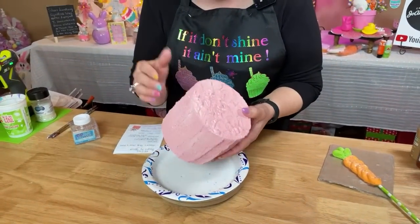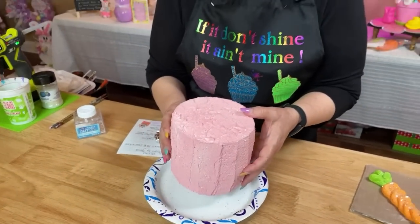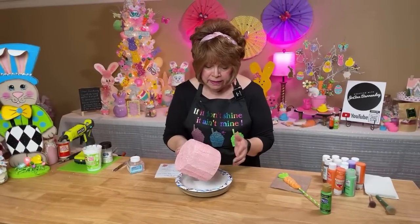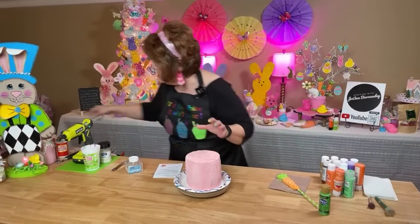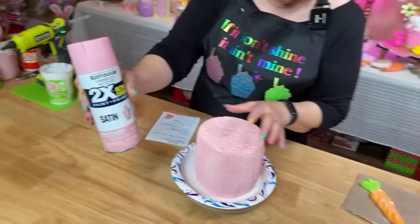To show you, anyway, this was white. This is what I used as the demo when I made the Valentine cake. I just had it there and hadn't done anything with it because I knew I wanted to make an Easter cake. So I just got this. I've been using this for different projects during this season, and I just spray painted over the white.